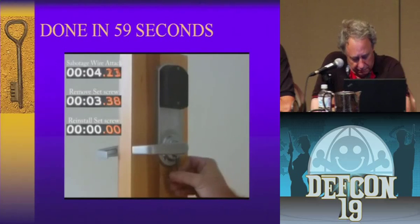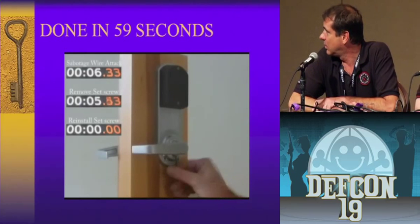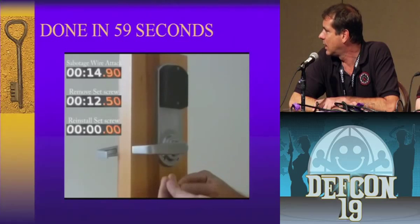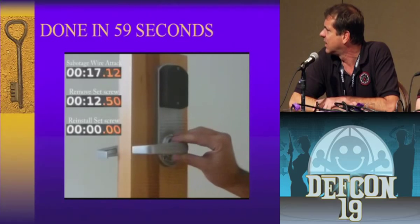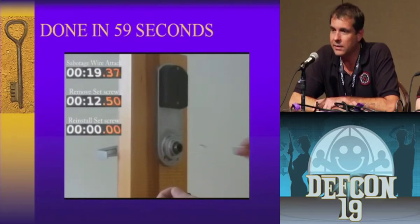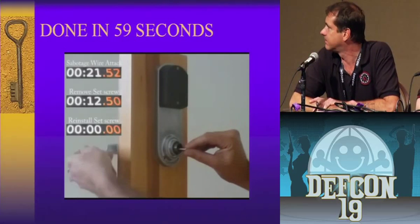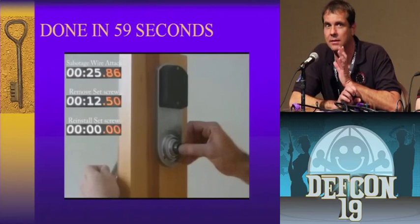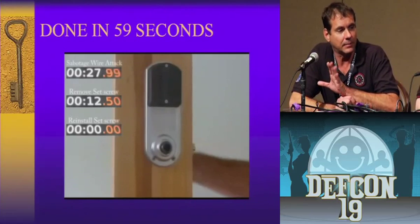On top we have the total time to accomplish the attack. Now the first screw, 10 seconds. 12 seconds to remove. Yep. We didn't time how long it takes to remove the handle, so I don't know. Because actually they said it has to be done very carefully, very carefully, very carefully.